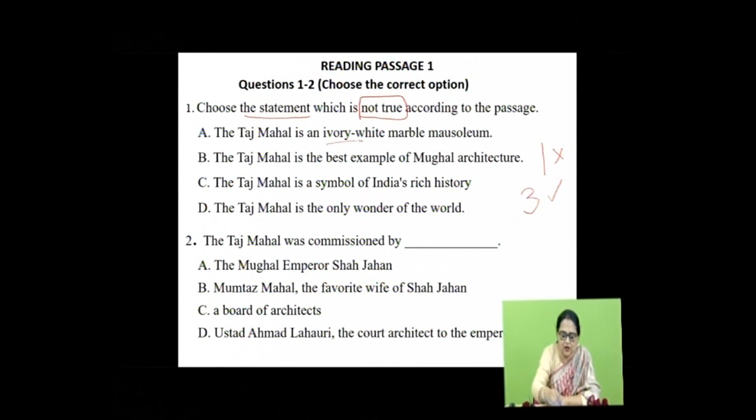So Taj Mahal is an ivory white marble mausoleum. Then it is the best example of Mughal architecture. It is a symbol of India's rich heritage. Is Taj Mahal the only wonder of the world? No, there are many wonders. This we know from previous knowledge, but we will check what is written in the passage, because we have to answer from the passage itself. You can use your previous knowledge of things, but you have to find the answer from the passage itself. This is most important. So we will go look back if we can find 3 correct statements. So we will find 1 wrong statement.